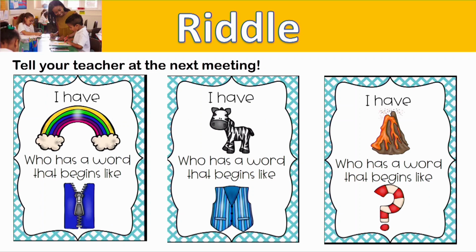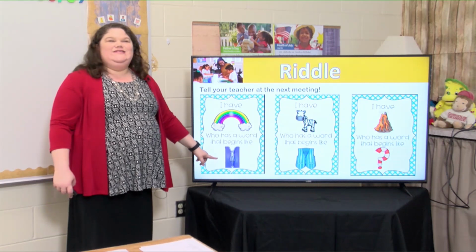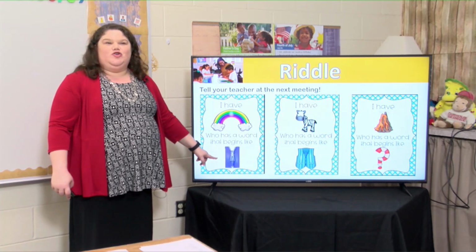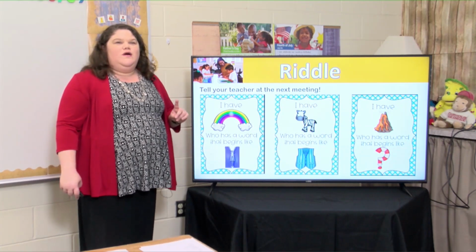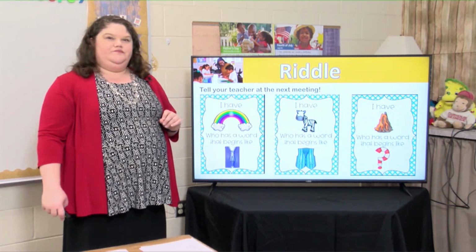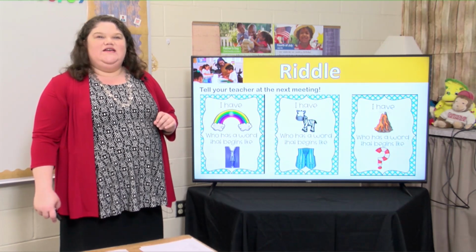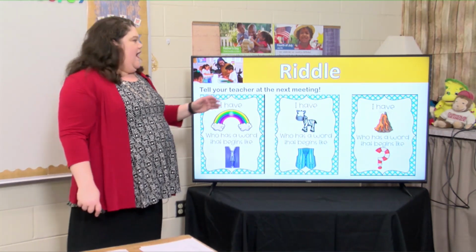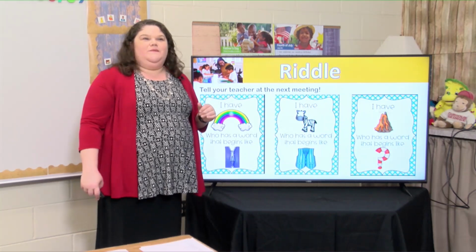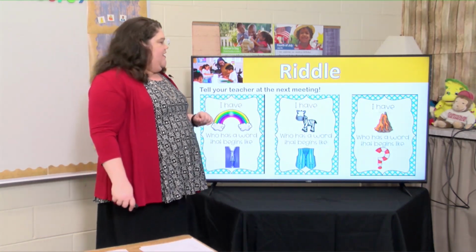So, who has a word that begins like zip in zipper? What letter makes the Z sound? Did you think of a word that has the Z sound? I have a zebra. It makes the Z sound at the beginning of that word.